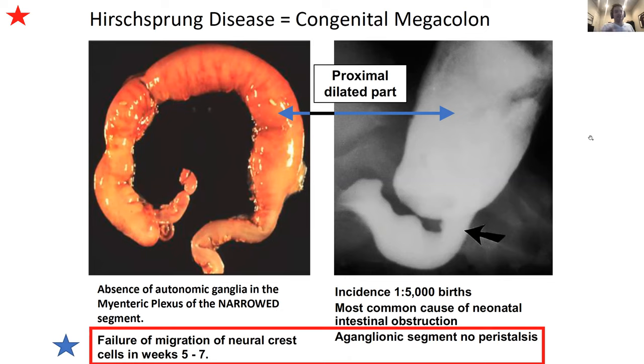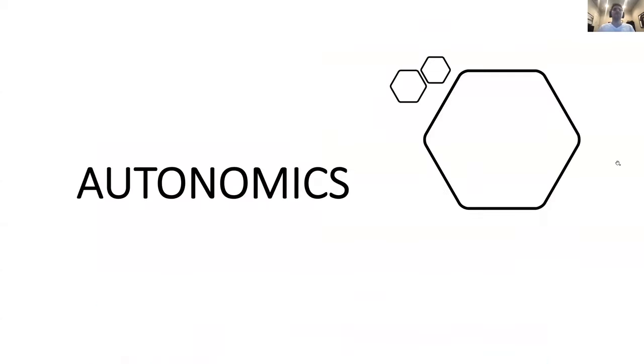So you have an aganglionic segment. Remember, these neural crest cells are autonomics, they're nervous tissue, they're nerve fibers. So if you get an aganglionic segment, that means it's not peristaltic, and that's because those neural crest cells didn't go down there. So this is classically called megacolon, congenital megacolon. You would expect the peristaltic wave to continue down here, but it doesn't. It's not dead tissue, but it just doesn't have that nerve peristaltic wave that's forming. So you get this backup here.